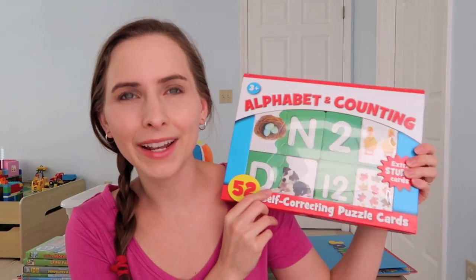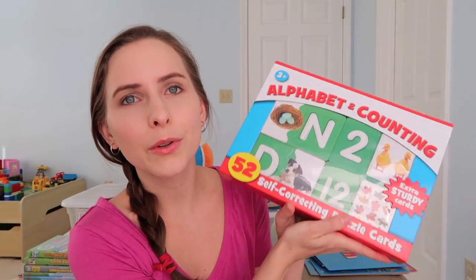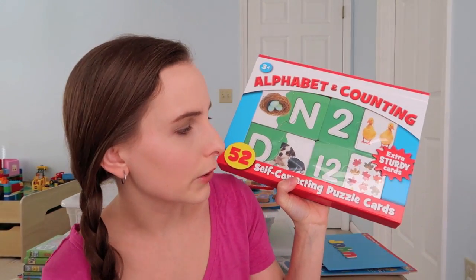We also have this set of puzzle cards. So for instance, here is number 2, and it has 2 ducklings. So you can take out, you know, maybe 10 different cards at a time and break them in half, mix it up, and then try to match them back to their correct match. So these are really fun. There's all the alphabet letters and all numbers, I think numbers 1 through 20 or 0 through 20 in this set, and the cardboard's really sturdy.